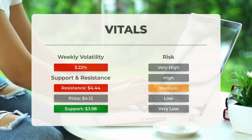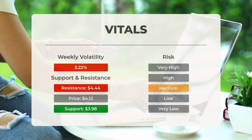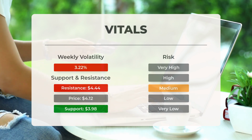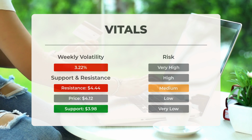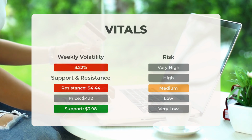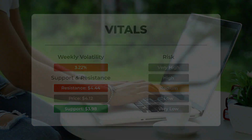Support, risk, and stop loss for NIO. NIO finds support from accumulated volume at $3.98. This level may present a buying opportunity, as an upward reaction can be anticipated when the support is tested. The stock exhibits average daily movements, and with solid trading volume, the associated risk is considered to be medium. Over the last day, the stock fluctuated by 12 cents between its high and low, representing a change of 2.96%. For the past week, the stock has shown an average daily volatility of 3.22%.